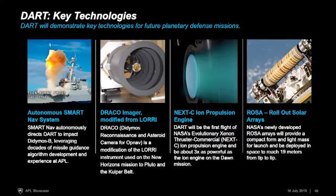There's only one payload on here. It's a camera named Draco. And Draco is modified from LORRI, which was on the New Horizons mission, and took amazing pictures of Pluto. So we're using that technology. It's also going to be the first flight of NASA's NEXT-C ion propulsion engine, which is going to be more powerful than anything NASA's flown before. It's also using these roll-out solar arrays, which are going to be deployed in space and roll out. And when they're deployed, they're going to be 19 meters from tip to tip. So a pretty sizable spacecraft there.